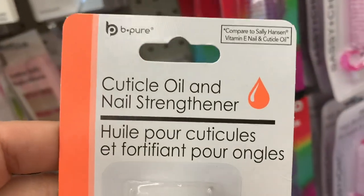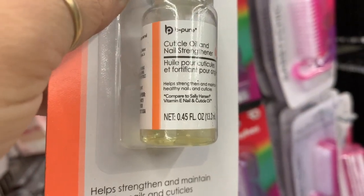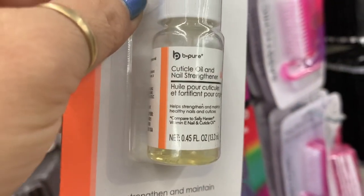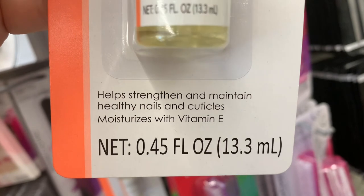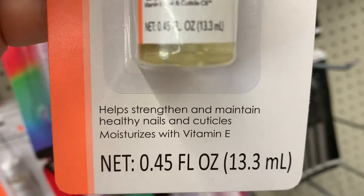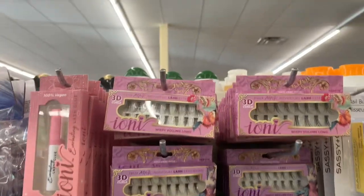This is by Be Pure. This is Cuticle Oil and Nail Strengthener. It is 0.45 fluid ounce. Helps strengthen and maintain healthy nails and cuticles. Moisturizes with vitamin E.